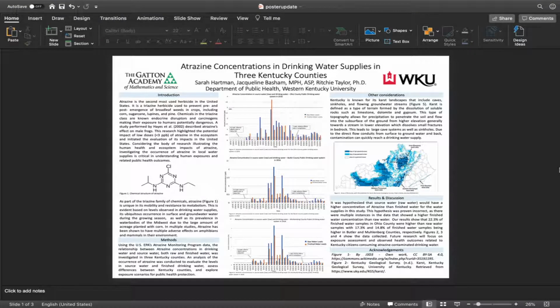Hi, my name is Sarah Hartman, and I am a student at the Gatton Academy of Mathematics and Science in Kentucky. And my research is about atrazine concentrations in drinking water supplies in 3 Kentucky counties. I'm working with Miss Jacqueline Basham and Dr. Richie Taylor of the Department of Public Health at Western Kentucky University.